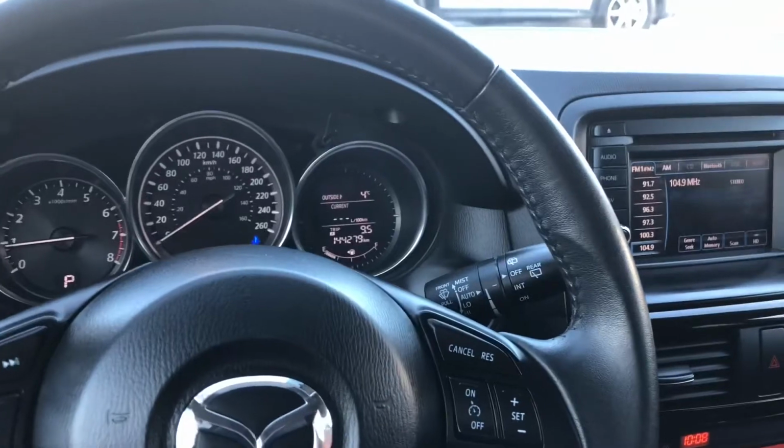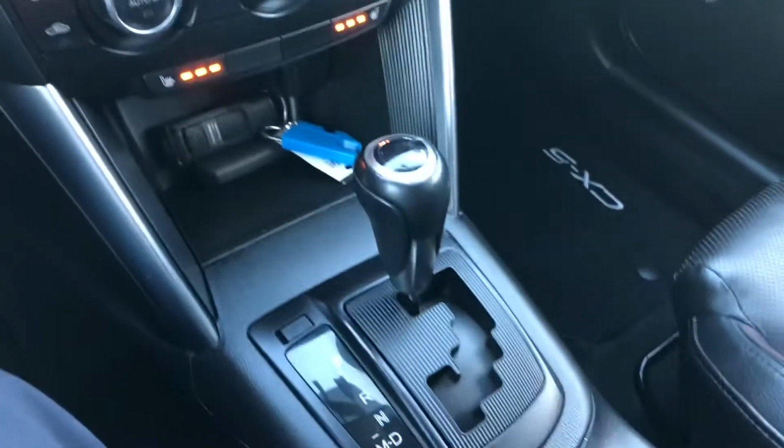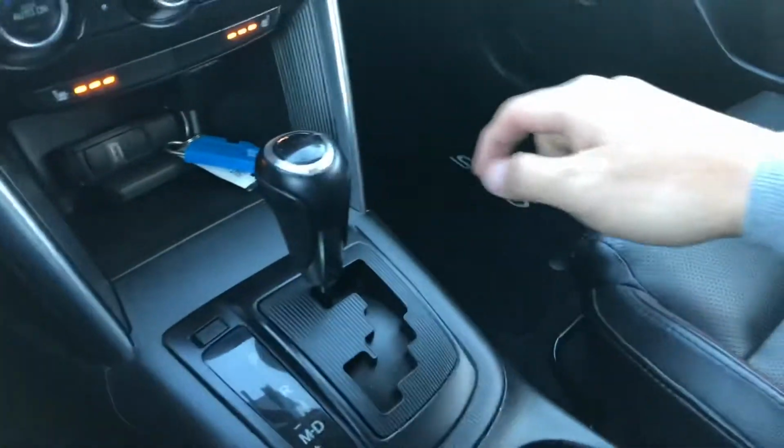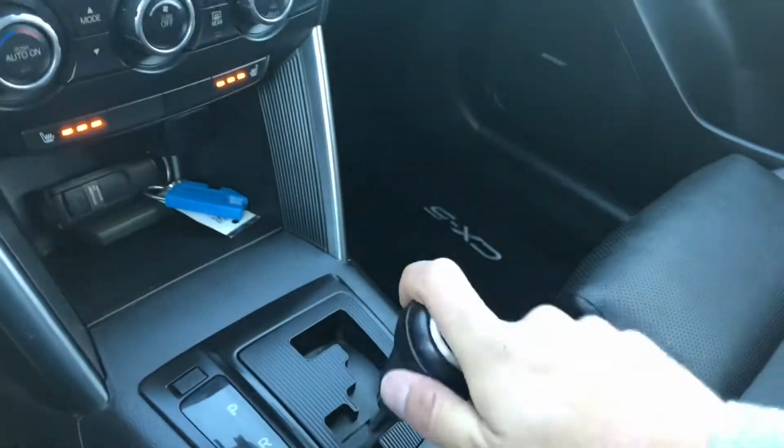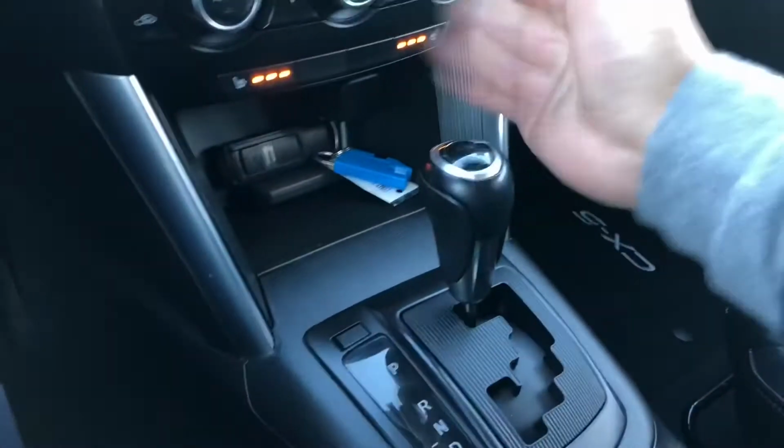Steering wheel is identical across 13, 14, 15, and 16. 17 was the only year that they changed the steering wheel. And then this one here, Mazda had a gated shifter before. On the other one, which I'll be showing you later on, will be a straight shifter. So you just push the button and then pull it down. So this is pretty much the interior of this vehicle.